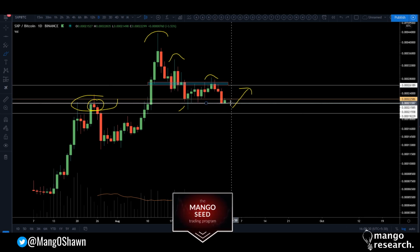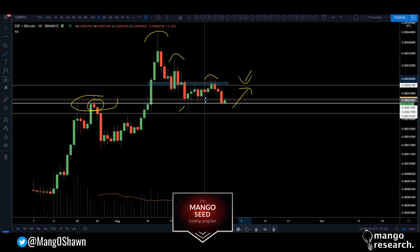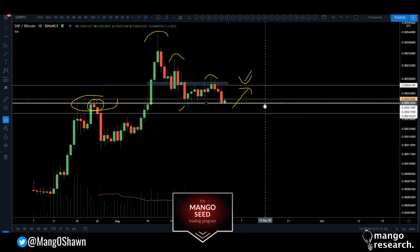Take your entry somewhere around here, and you need to exit over here. If you tell yourself this is a support and resistance play, you need to stick with it and not change your mindset. When I got into my position over here, I was looking for this to actually reverse and go this way, but it didn't. Okay, so let's see what happened on the lower time frames.